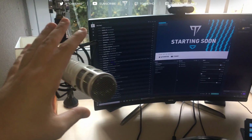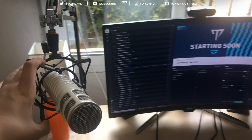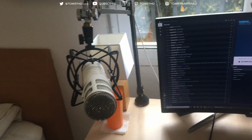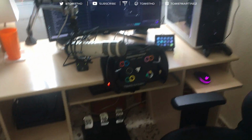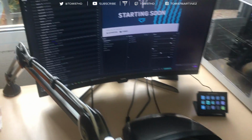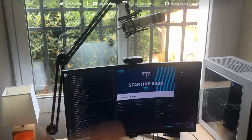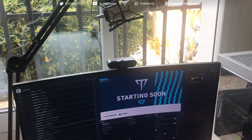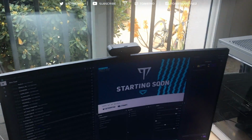Then we have the microphone, the Rode Podcaster. I've had this for about 2-3 years now. I can't remember exactly, but with the boom swing arm down the side, it does a really good job. Very easy to just sit here and talk. So when I'm racing, I'll just bring the mic down, put it into position, and I'll talk while I'm racing away. And then when I'm done, we just lift it back up, pop it on top, and there we go. And it just sits there out of the way. So very nice, very easy to move around, and the setup is very adjustable.